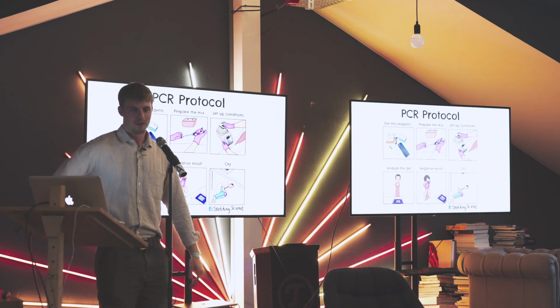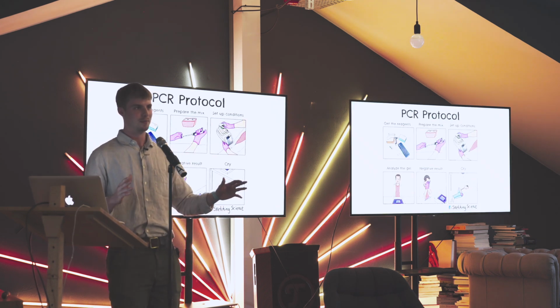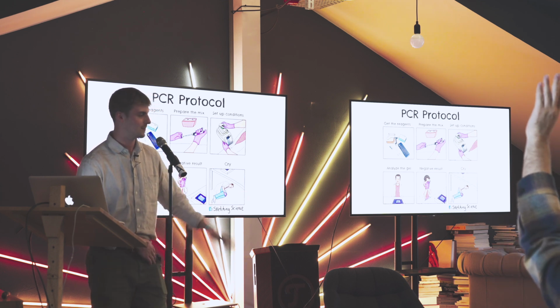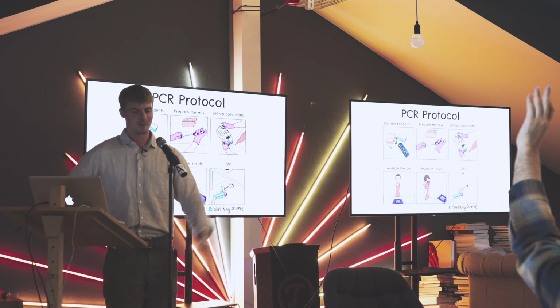So we've all come across the issues in a laboratory. I'm not sure how many people, a raise of hands, how many people have worked in a laboratory here, how many are scientist backgrounds. So there we go, quite a few.